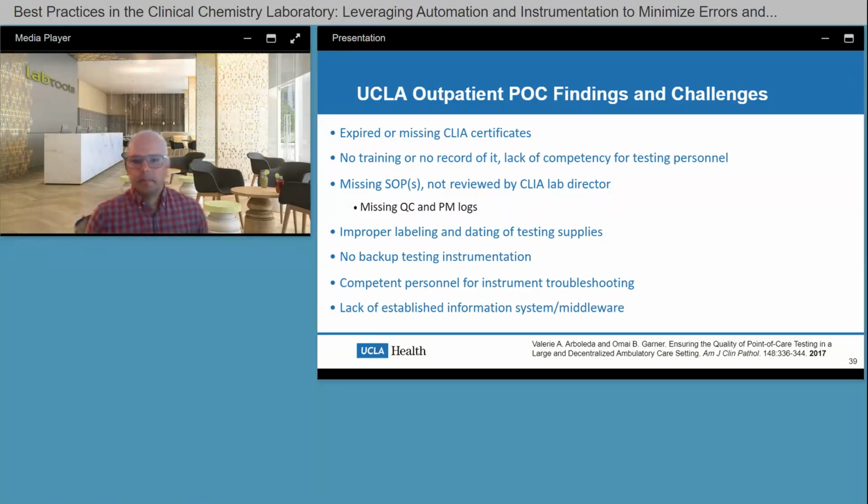No test backups. This was another challenge. The fact that some clinics only had one pregnancy test instrument, for example. Well, what do you do if that instrument is no longer usable, or it goes down, or you have some issues with that instrument? There was also not enough technical expertise on site at those particular clinics to help with troubleshooting of those instruments, etc.